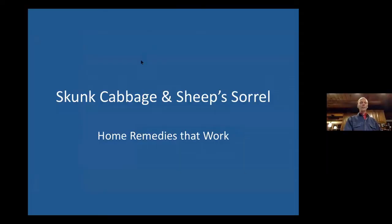We're going to look at two different things. One is found in low-lying wet areas: skunk cabbage. The other, sheep sorrel, is very common in gardens. I know that we have a lot of it, and it can be very pernicious as a weed, but it turns out that weeds can be very beneficial for us too. So we're going to start off with skunk cabbage.